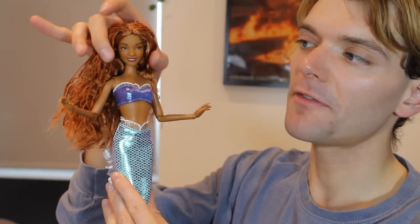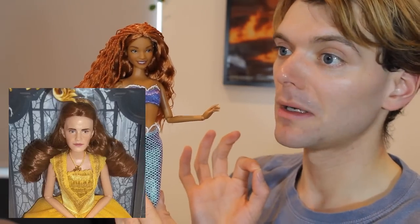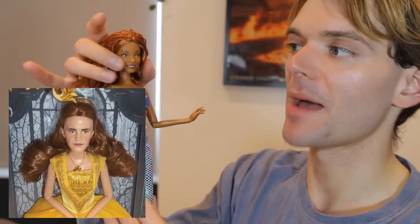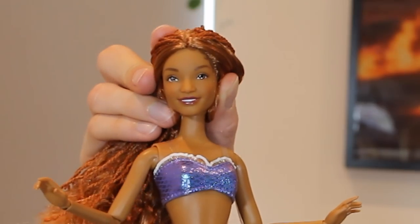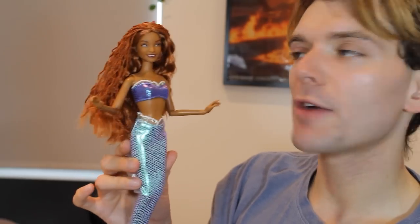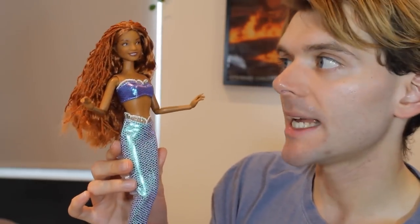Now, the first thing I noticed about this doll is the face sculpt, and it could be better. The face sculpt isn't quite as bad as the live-action Belle doll from the Disney Store. Gosh, that was a whole disaster, which I cover in my previous video, but anyway. There are some things that still don't look quite right about it. Her eyes look a little bit too small for Halle Bailey, and her nose doesn't look quite right, but I think overall it's fine. She still looks pretty, she just doesn't look like Halle Bailey, I don't think.